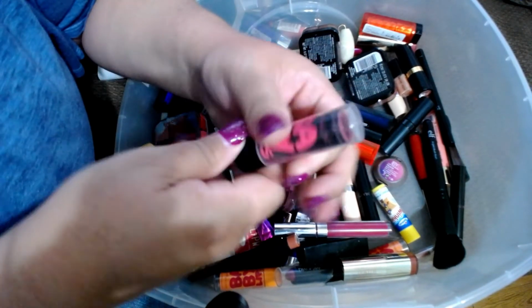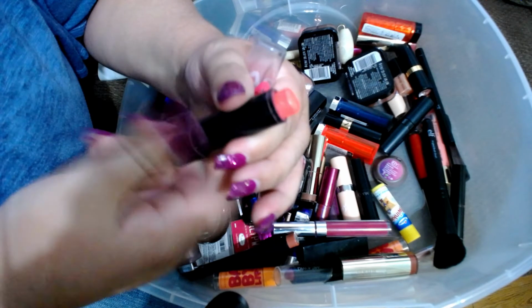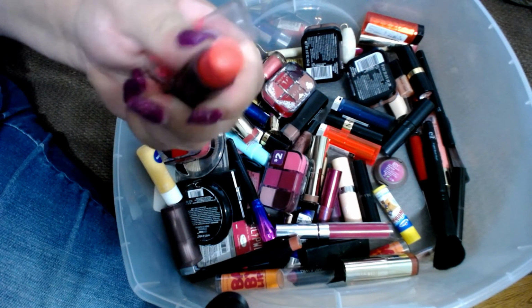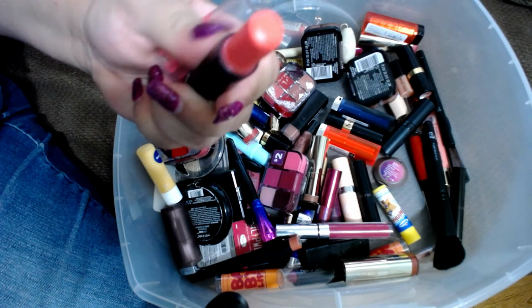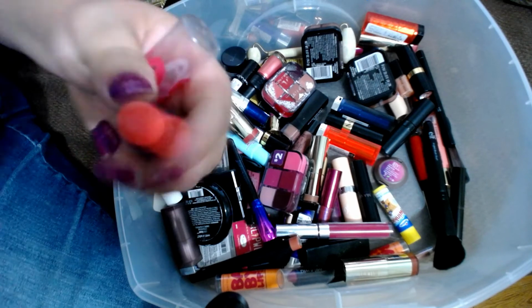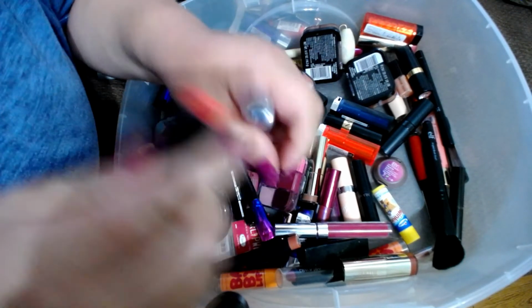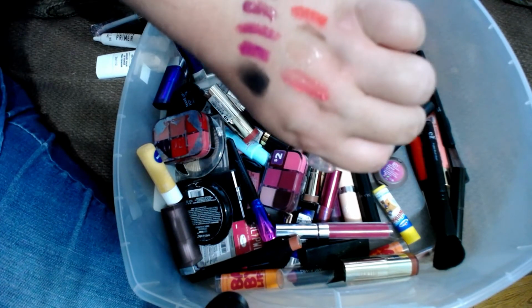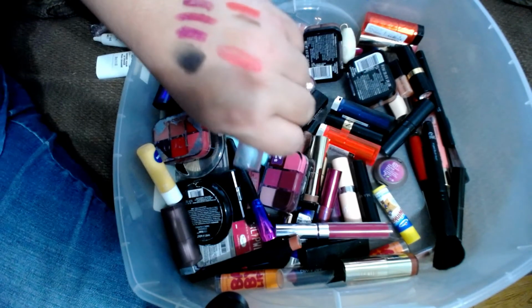This is a Baby Lips, and it's old. This is when I was like in my, it still has a lot left. Look at that. Still have that much left. But this is when I was going through my Baby Lips and gloss stage, like obsession. Remember when these were really, really popular? And now it's like nobody cares.